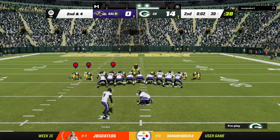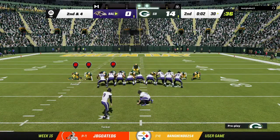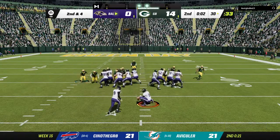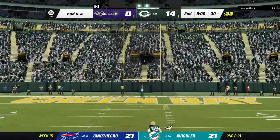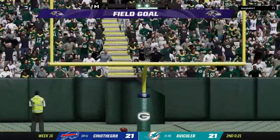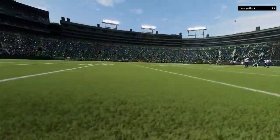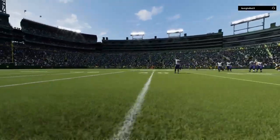So with 2 ticks left here in the half, on is the field goal unit. It'll come from the right hash. It's a 47-yard attempt. Tucker's kick is good, and that will do it for this first half. So we have reached halftime here in an 11-point contest.